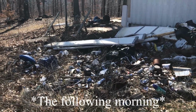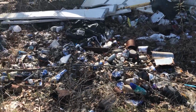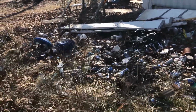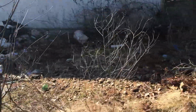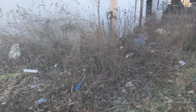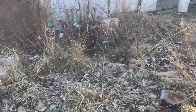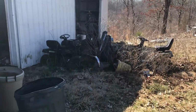So back up here at the shop, you can see all these piles of stuff everywhere, all around here. And then wind or animals or whatever has scattered some of it even further, kind of down into the woods. It's probably honestly going to be years before we find everything. And we may not ever find everything and get it all picked up. But we've got to get as much as we can.